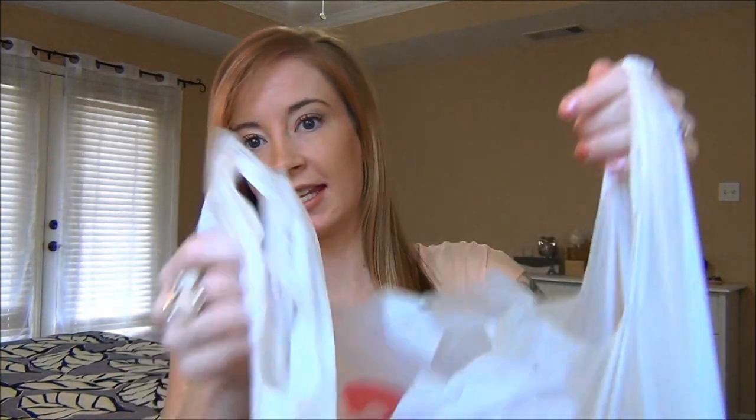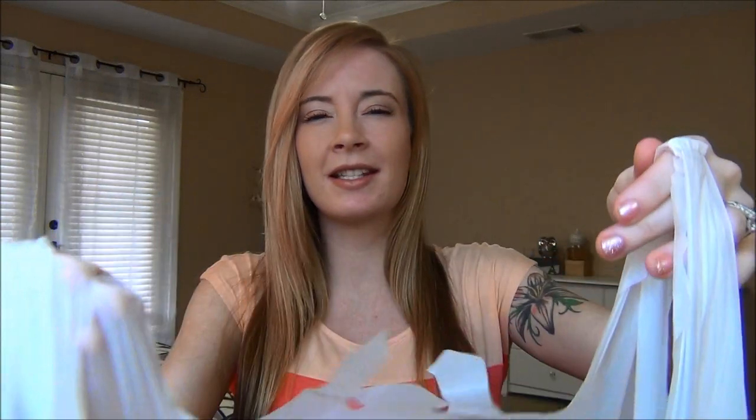I went to CVS, that's what everything is in the CVS bag. There's a few things from Walmart and Target, where I got all of these items. All pretty much drugstore. From Target, I got something from Sonia Kashuk, but it's available at Target, so I guess that's considered drugstore. But, alright, lots of new products that have recently come out.